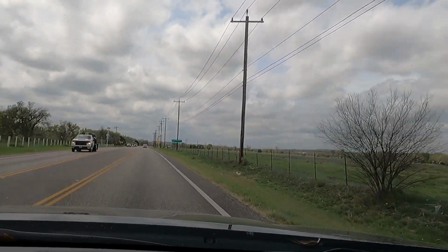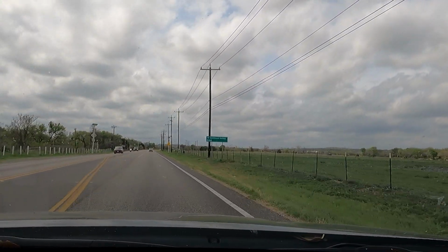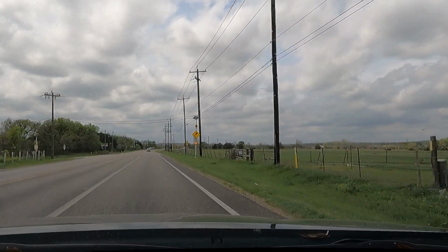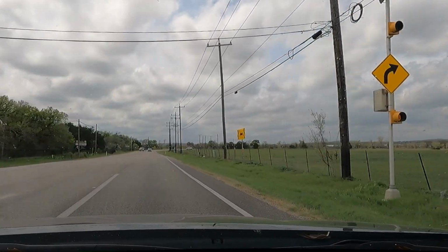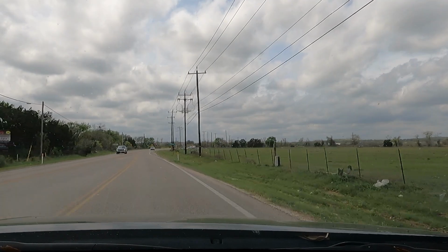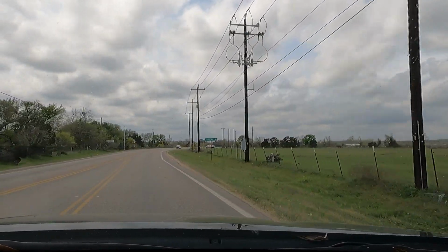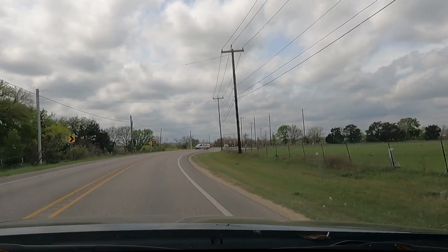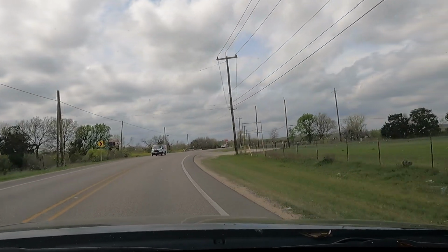We're on FM 1863, but don't be fooled by the designation as a farm-to-market road. This can be a very busy road during busy times of day. This area, although it appears to be in the country, is surrounded by a great deal of development. So traffic can get very heavy during certain times of the day.